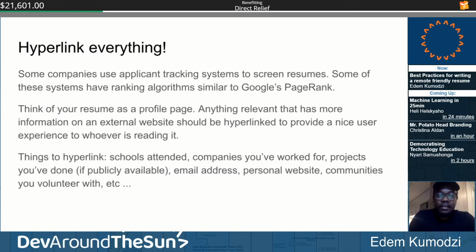So things that you can hyperlink are schools you attended, companies you worked for, projects you've done, if available publicly, email address, personal websites, and communities you volunteer for. You can even add hackathons, blog posts that you've written, articles, etc. It's really up to you to figure out what is relevant and then add the appropriate hyperlinks in different places.